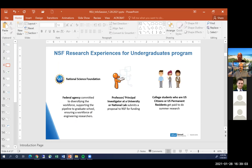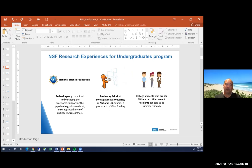But just to give you an idea of what the REU program is, the National Science Foundation is a federal agency that offers funding, right? In the traditional sense, it's typically for research, right? They fund labs across the country. And they realize an important thing of providing opportunities for younger students to get an idea of what research is, in the hope that they might actually pursue graduate school and then maybe continue working with an academic lab, right?